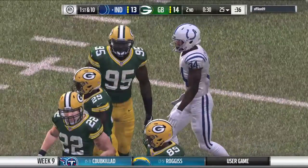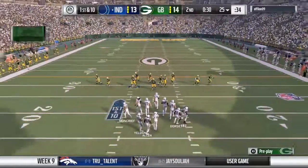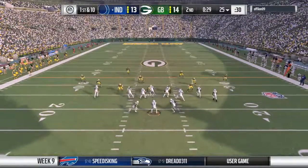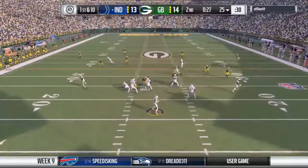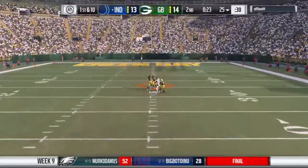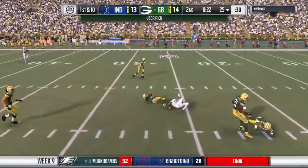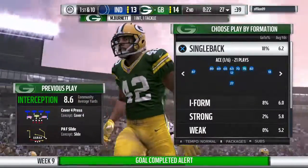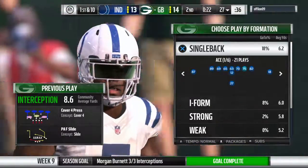And with time quickly fading here in the second quarter, not sure how aggressively, offensively they want to play this. I think we'll find out just how much they trust their guys in this situation if they decide to take a shot. He's going to float this over the middle deep. This is intercepted. Picked off by Morgan Burnett. And they're going to set up shop at the 27-yard line.